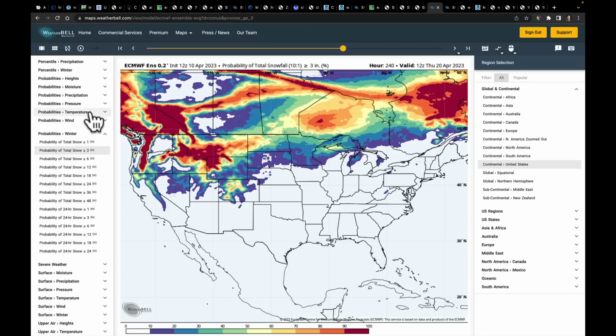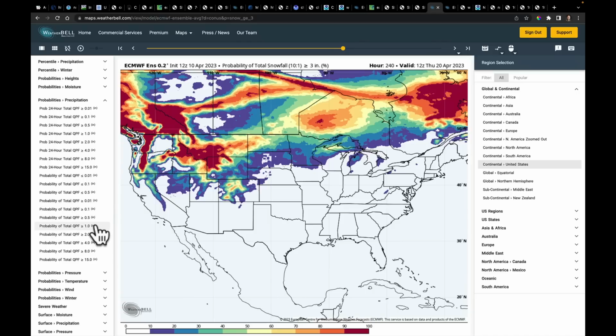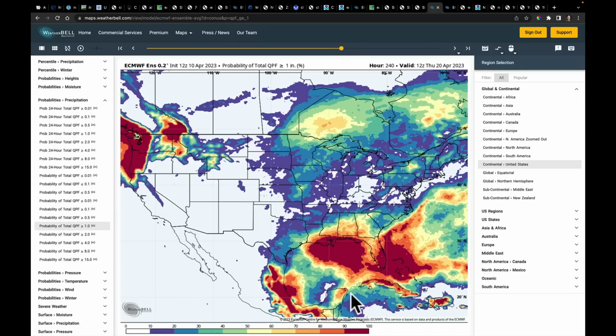On the precip side of this, here's the chances of getting more than an inch in the next 10 days. And that's why we identified this area as being wettest in the Pacific Northwest, specifically coastal Oregon and Washington being the wettest. But we want to know if these windows are going to stay open for a lot of folks.